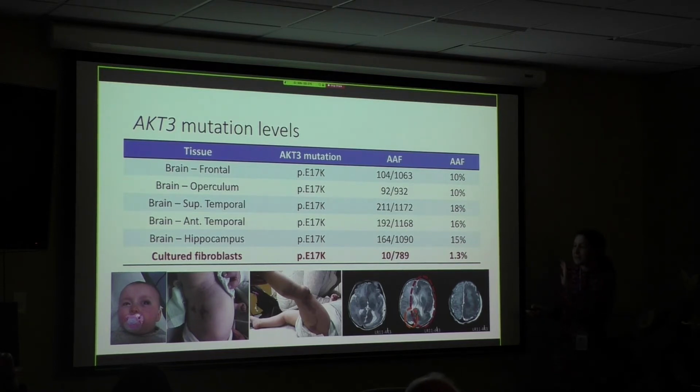What was interesting, and this is, to be honest with you, useful sometimes for geneticists and pediatricians trying to diagnose these kids as early as possible, is that when we assayed her skin, we couldn't find this mutation in blood or saliva, by the way. So we tried to assay the skin to see if we could detect this mutation. It was at an extremely low level, 1.3%, which means that there's a really high value in doing molecular studies on brain tissues when possible.